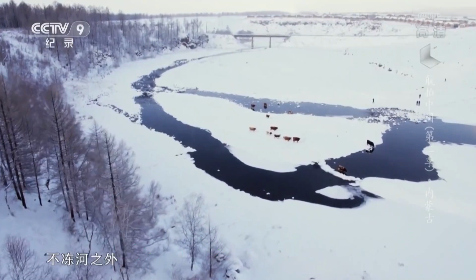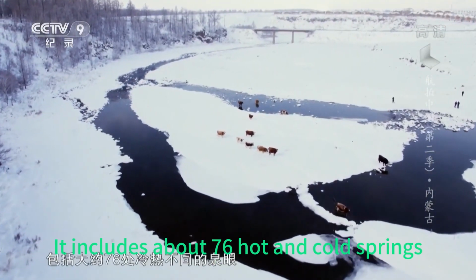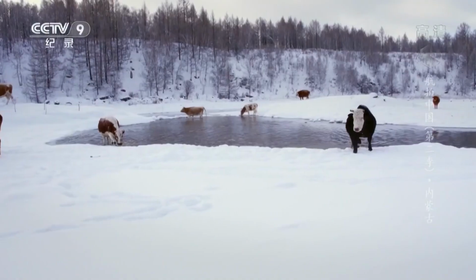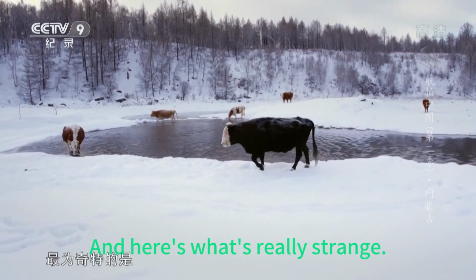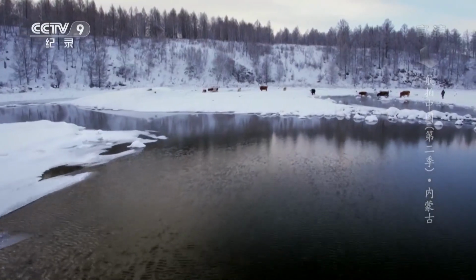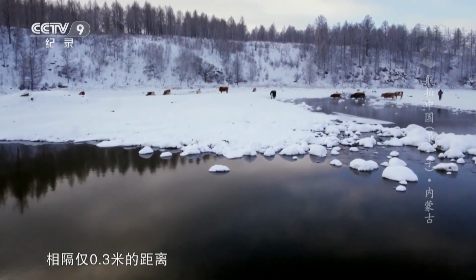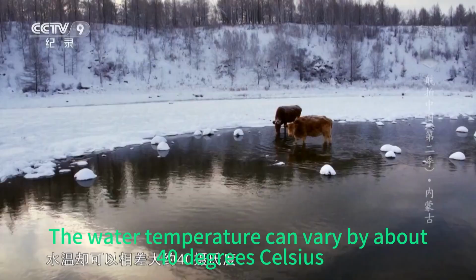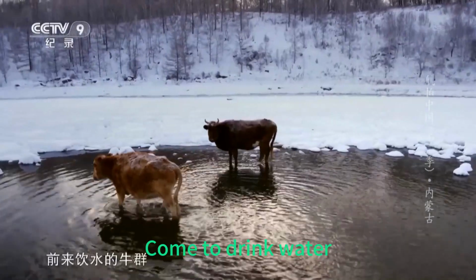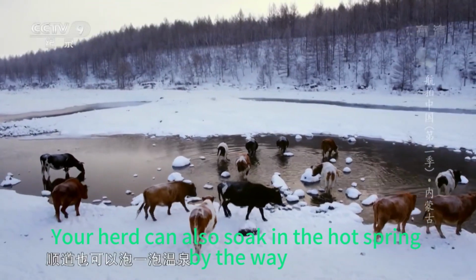Beyond the unfrozen river, so far, 4 thermal springs have been discovered in Wanshan. It includes about 76 hot and cold springs. And here's what's really strange. Some cold springs coexist with hot springs, only 0.3 meters apart. The water temperature can vary by about 40 degrees Celsius. Come to drink water. Your head can also soak in the hot spring, by the way.